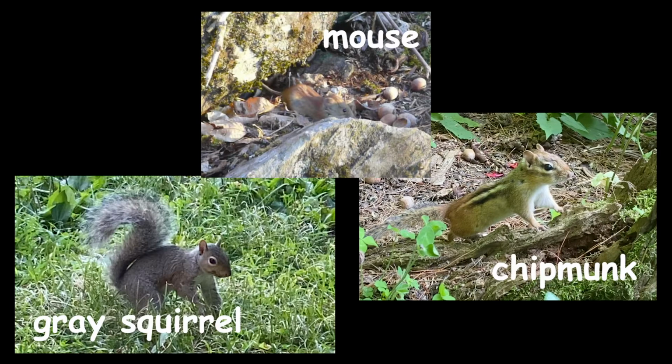There are lots of things about a squirrel and a chipmunk and a mouse that are the same. I notice that all three of them are small. They all have fur. I notice that they all have tails. They all also happen to live in the forest, and they all love nuts and seeds.